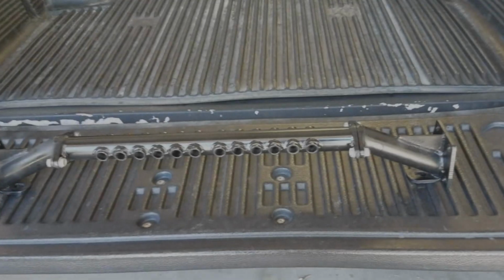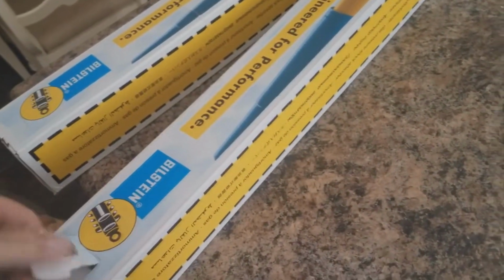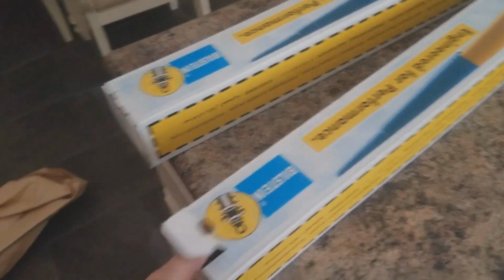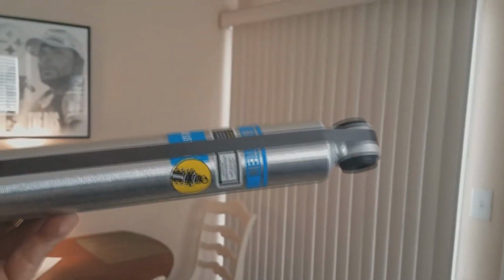All right, got it all painted up, put 3 coats on it. So these are the rear shocks for the K5. These are 14-inch Bilsteins. It looks sick.